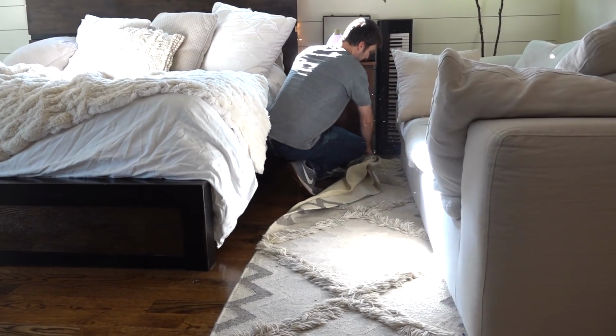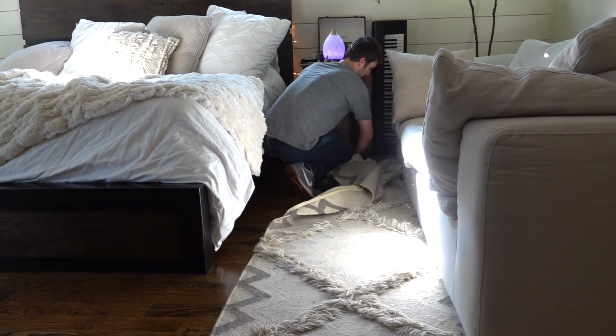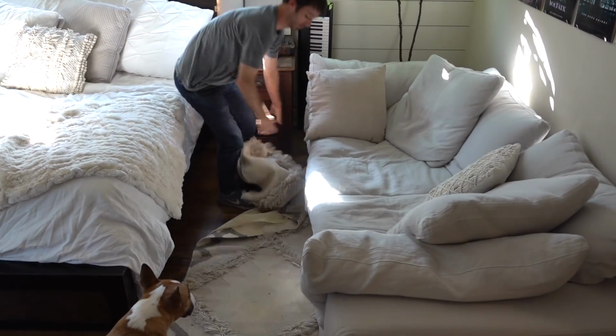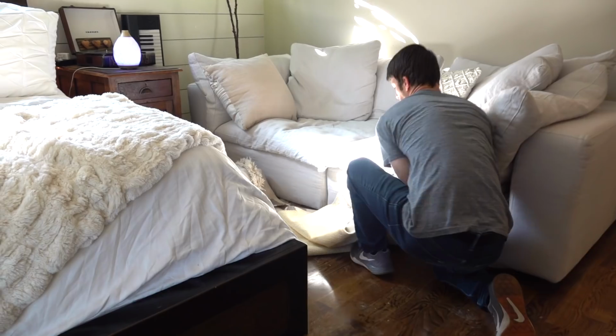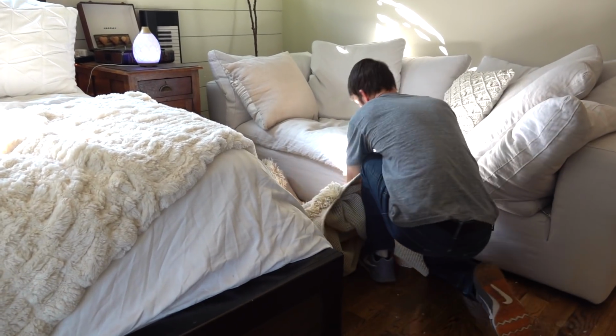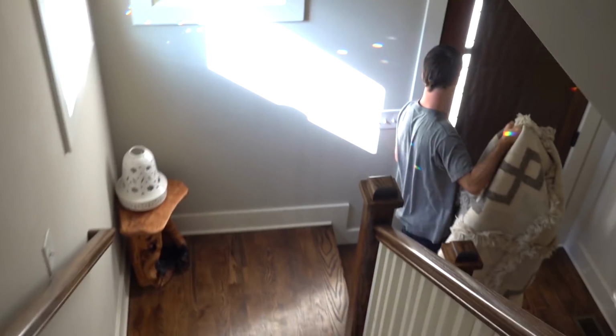At this point, Dan and I had been wanting to wash this rug for so long. I shudder to even think how disgusting this thing was. We actually aren't even sure if we're going to be putting it back in this spot, but either way, it needed to be washed. So Dan pulled the rug out from underneath the couch and brought it outside to shake out.